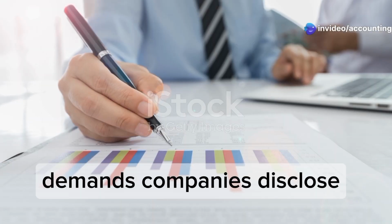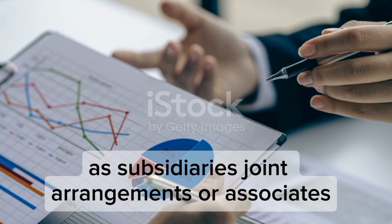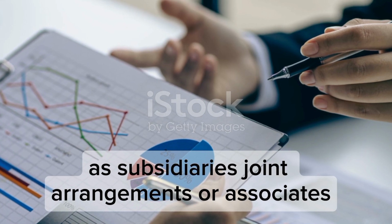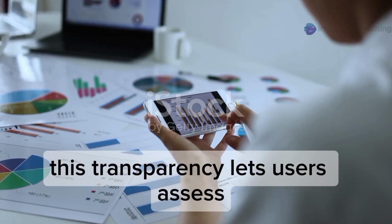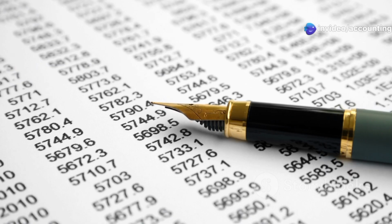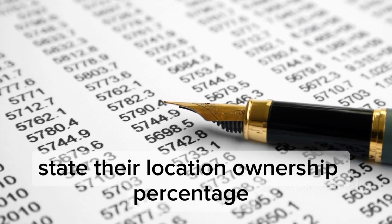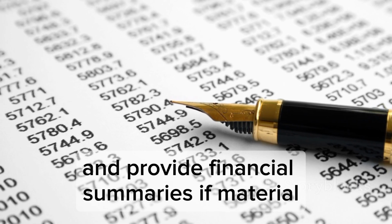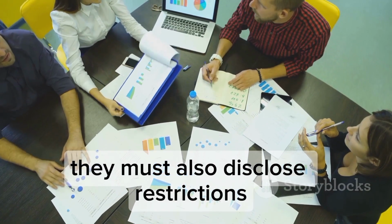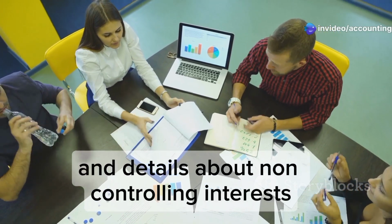IFRS 12 demands companies disclose the key judgments behind classifying interests as subsidiaries, joint arrangements, or associates. This transparency lets users assess whether management's accounting choices are appropriate. For subsidiaries, companies must name them, state their location, ownership percentage, and provide financial summaries if material. They must also disclose restrictions on accessing assets or settling liabilities, and details about non-controlling interests.